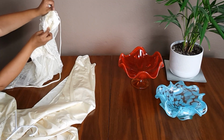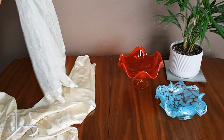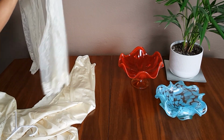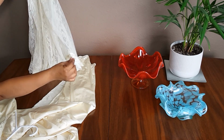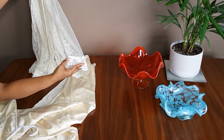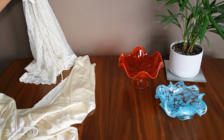This is the little jacket. The label is missing, but you can see it's lace all the way around, and you could wear this with any other thing. You could even wear it as a little jacket over a dress or something. You can do something else with it. It has ribbon right here for accents. So pretty.